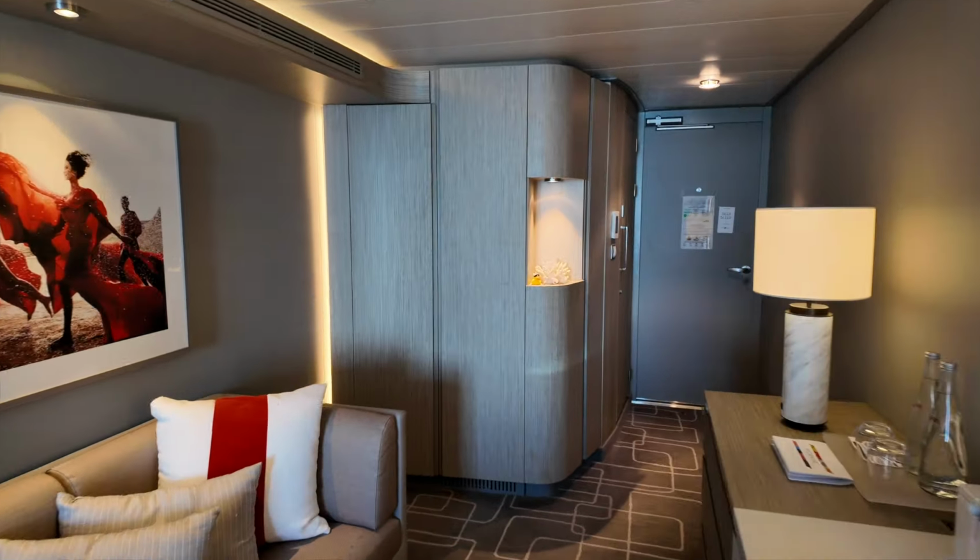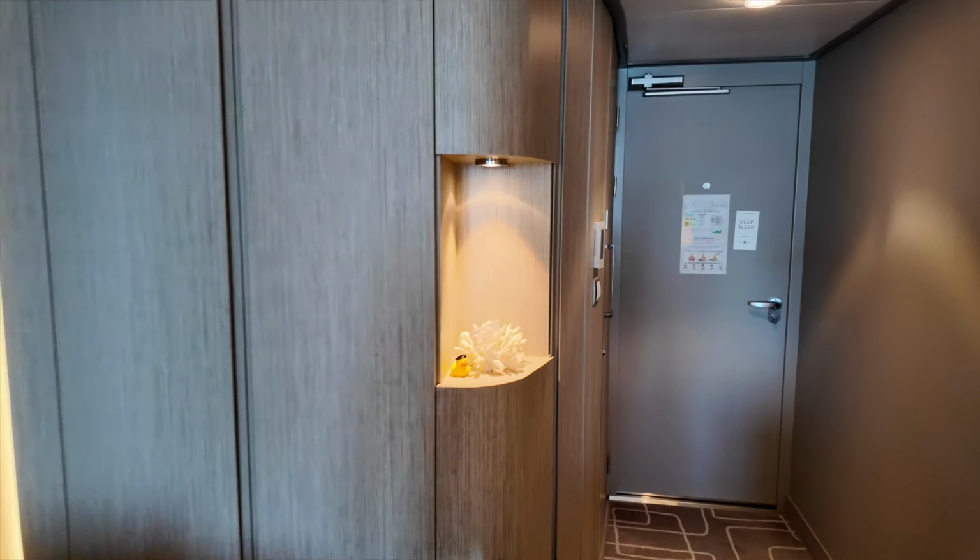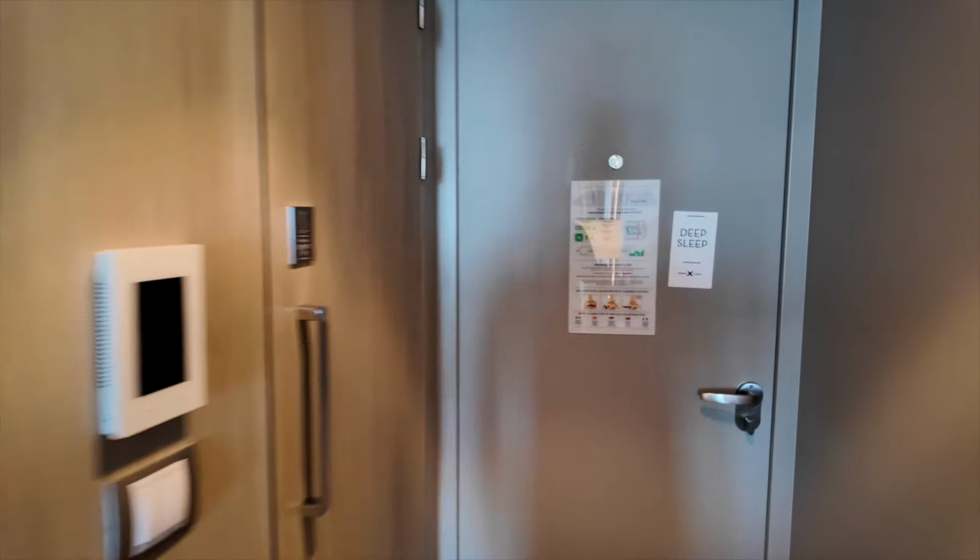Okay, and now, of course, let's take a look at the bathroom. It looks very, very nice. Actually, one of my favorite personal bathrooms from all the standard rooms on the ships.